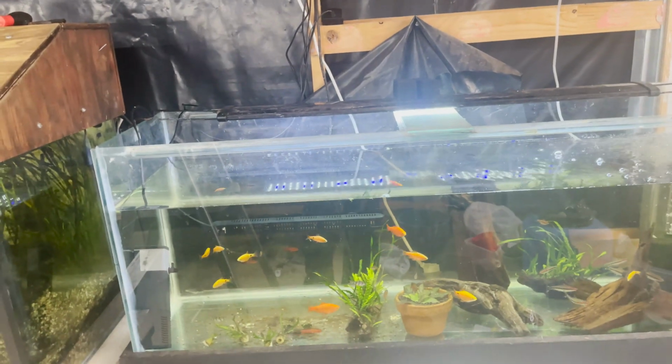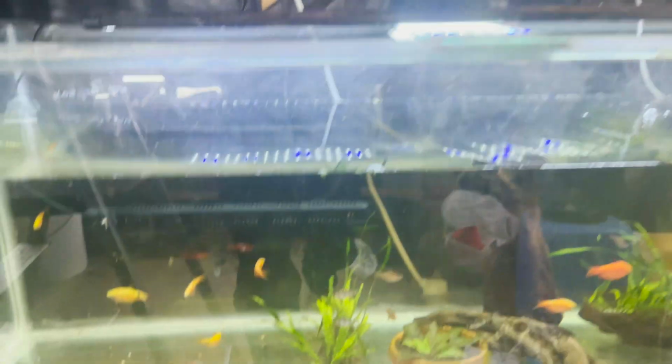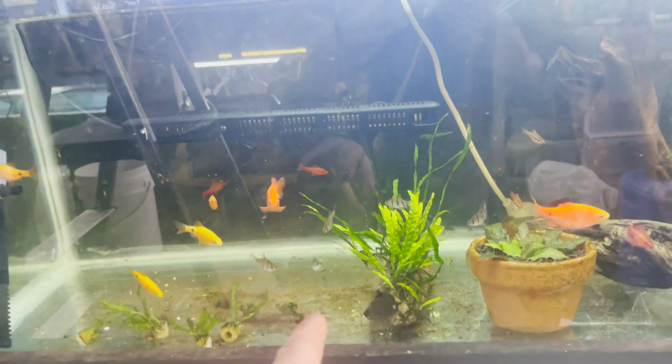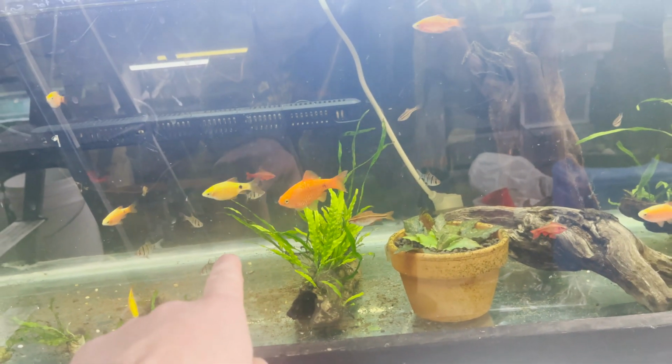And last tank in the fish room at the moment is my barb tank. So we have my nice rosa barbs. I have some 5-banded barbs. I have 5 of those.